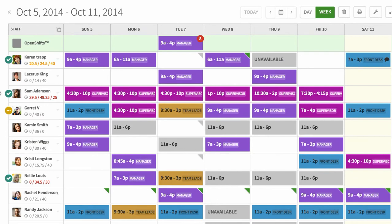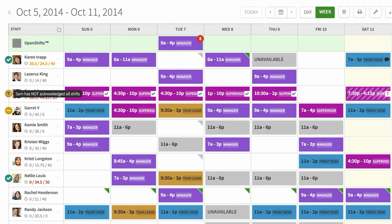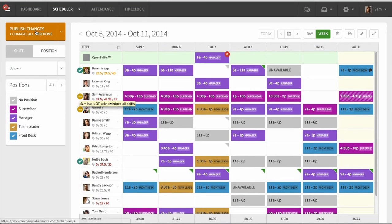To give you a little idea on how changes work, let's say, for example, I'm going to move her Friday shift to Saturday. When I bump it over to Saturday, you'll see that her icon changed from a check mark to the gold icon, and the Saturday shift has an exclamation point on it. So I need to notify her, or the next time she logs in, she'll have to acknowledge that particular shift.